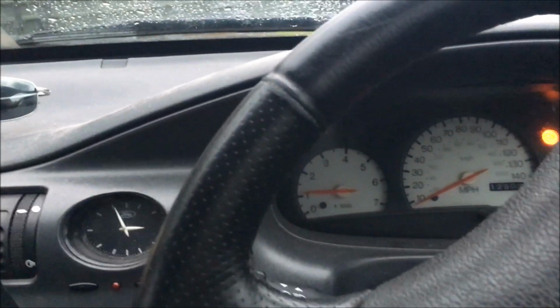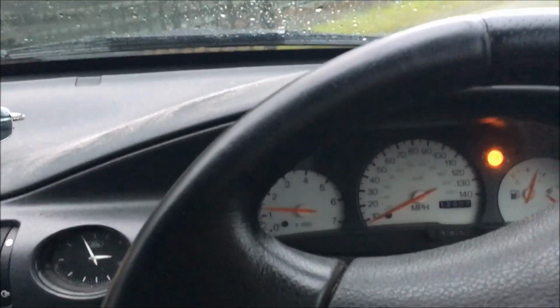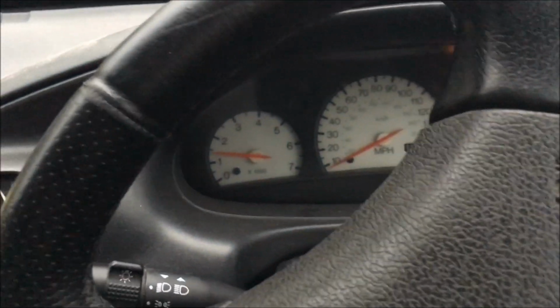Okay guys, so I did drive the car for a couple of days after hitting that pothole. Now the steering is behaving very unusual and I've got the ABS light on. So I'll try and let you hear the steering. There.